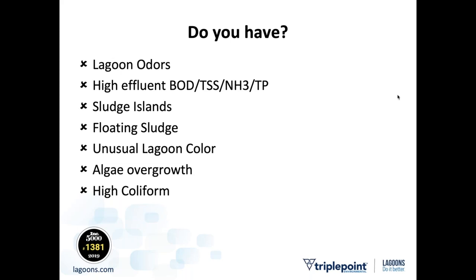Now to the material here. Do you have lagoon odors, high effluent BOD, TSS, ammonia, phosphorus, sludge islands, floating sludge, unusual lagoon color, algae growth, high coliform? The list goes on.